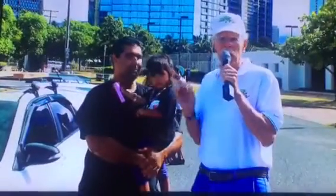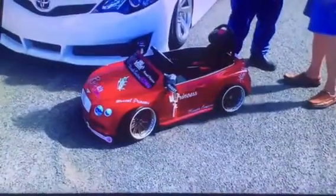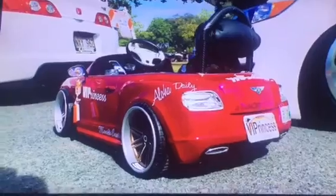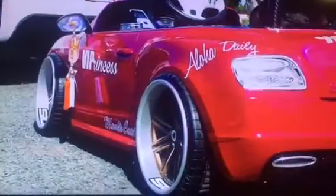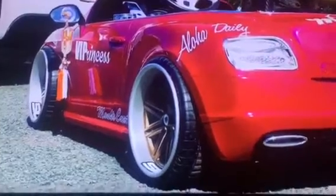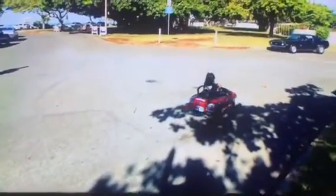It isn't all about big cars here. We do have the VIP Princess here with Chad, who's the dad, and he's going to tell us a little bit about this Bentley. It's a Bentley Continental GT. What we did is we lowered it, made some wheels for it. Monk's Customs did the candy magenta House of Color paint job.